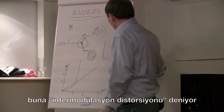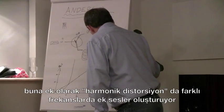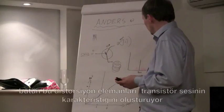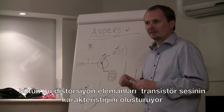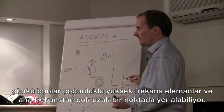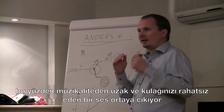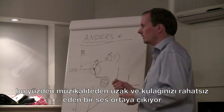This is how intermodulation distortion looks. And you have harmonic distortion that is quite specific up here. Many extra small sounds. All these distortion elements are the characteristics of the transistor sound, because they are often in high frequencies and they're very far from the original. So when you want to hear, you're suddenly hit by it, and that makes your ears go. It's unpleasant, it's unusable, and so on.